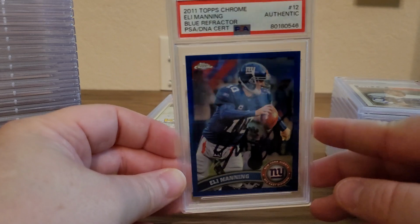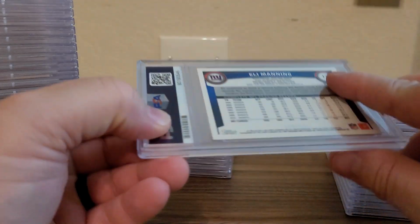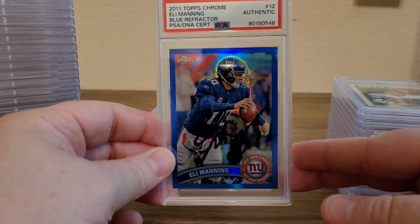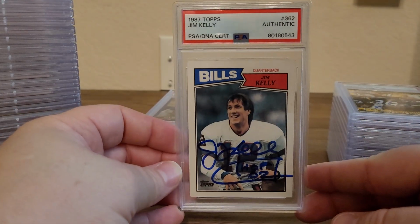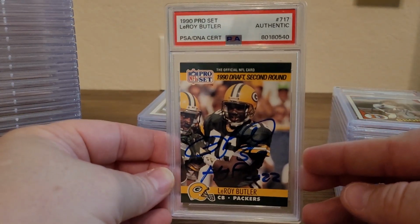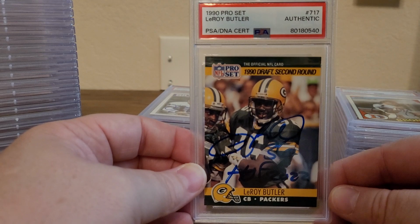It's a gorgeous Eli Manning blue refractor, I think. Yeah, it's numbered to 199. Got this back in the day when he was signing his fan mail. He was one hell of a TTMer for quite some time. Beautiful Jim Kelly rookie with the Hoff inscription on it. Leroy Butler, same thing, Hoff inscription. I got this at the National. Got a bunch of this stuff at the National or consignments.